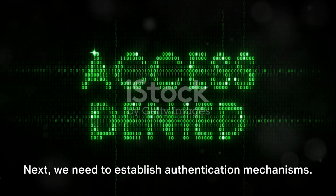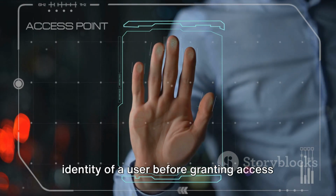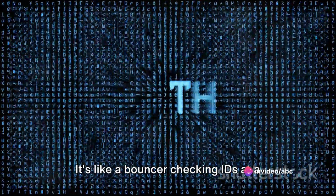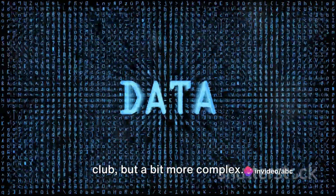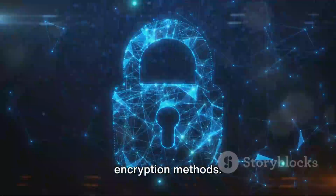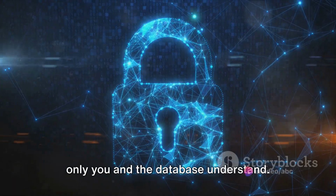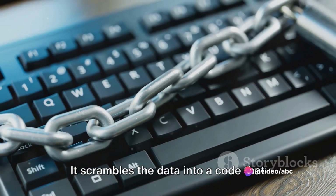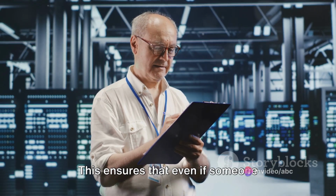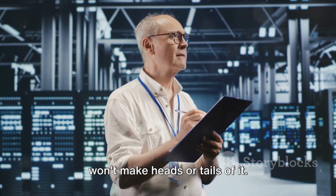Next, we need to establish authentication mechanisms. These mechanisms are used to verify the identity of a user before granting access to the database. It's like a bouncer checking IDs at a club, but a bit more complex. After authentication, we move on to encryption methods. Encryption is like a secret language that only you and the database understand. It scrambles the data into a code that can only be deciphered with a special key. This ensures that even if someone unauthorized gets hold of the data, they won't make heads or tails of it.